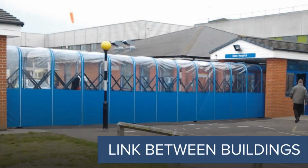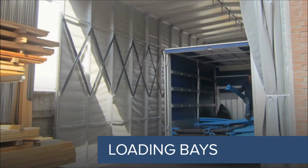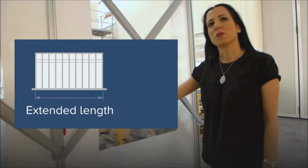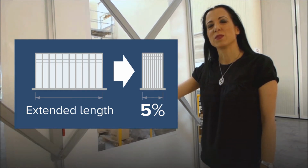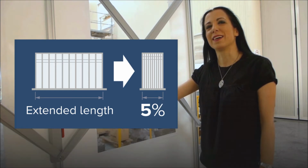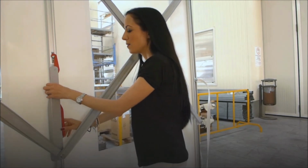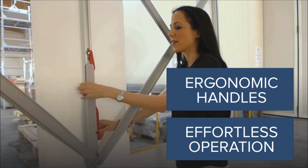Link between buildings, loading bays, weather protection for your cars and bikes, showrooms, mobile military covers, disaster recovery and much more. The frame can be collapsed up to 5% of the extended length. To retract the unit, you simply have to release the ergonomically designed red handles on the sides and push the frame back. Handles are operator and user friendly for an effortless operation.